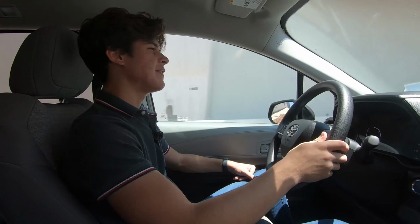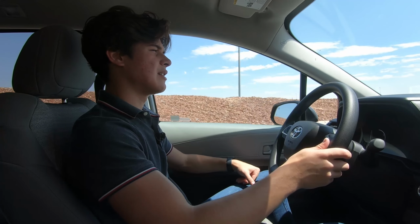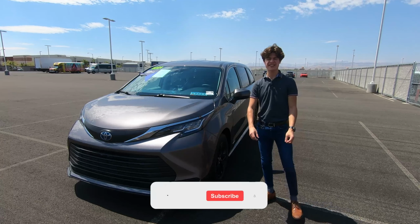But yeah, if you're looking for an easy to drive minivan with a bunch of practicality, this should definitely be on your list of options. And that is the 2021 Toyota Sienna LE.